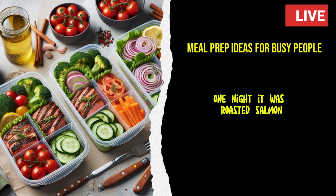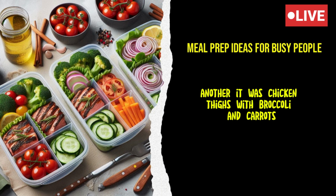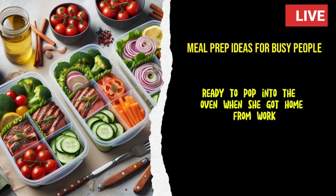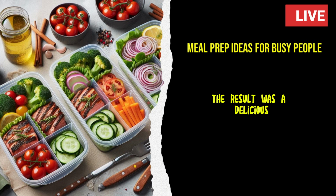One night, it was roasted salmon with asparagus and sweet potatoes. Another, it was chicken thighs with broccoli and carrots. She stored everything in the fridge, ready to pop into the oven when she got home from work. The result was a delicious home-cooked meal with minimal effort.